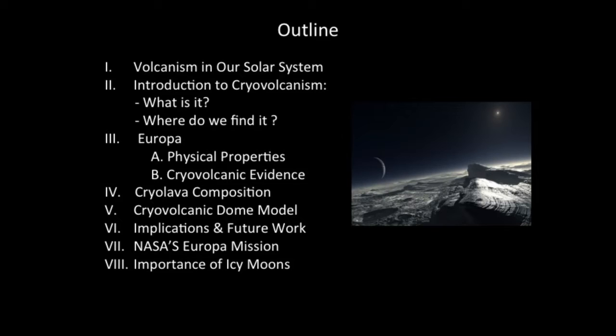First, I'm going to talk about volcanism in our solar system. What are the different types? Give you an introduction to cryovolcanism. What is it? Where do we find it? Then we'll talk about Europa, its physical properties and evidence for cryovolcanism there, or icy volcanism. We'll talk about the compositions of these lavas. I'll talk briefly about a model that I've developed with some of my colleagues.